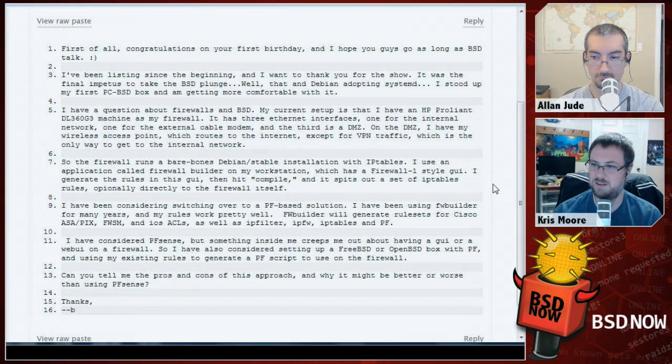It has 3 Ethernet interfaces, one for the internal network, one for the external cable modem, and the third is a DMZ. On the DMZ, I have my wireless access point, which routes to the internet except for VPN traffic, which is the only way to get to the internal network. He said, so the firewall runs a bare bones Debian stable installation with iptables.